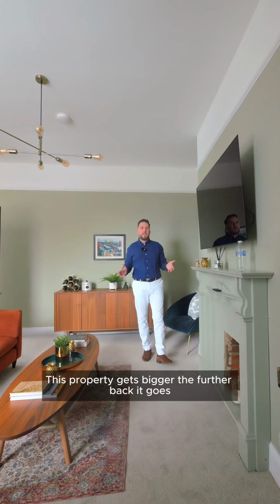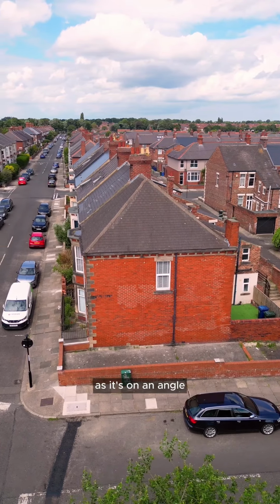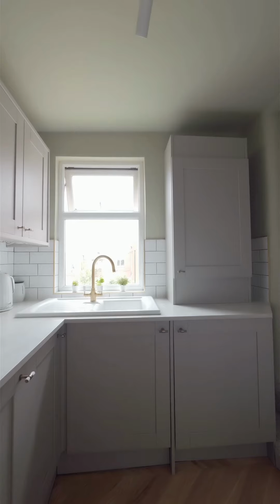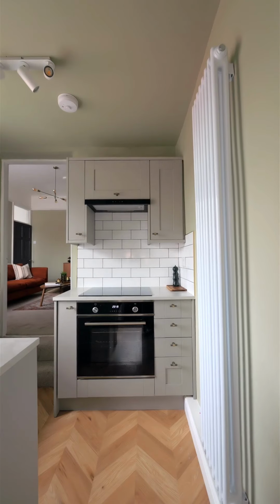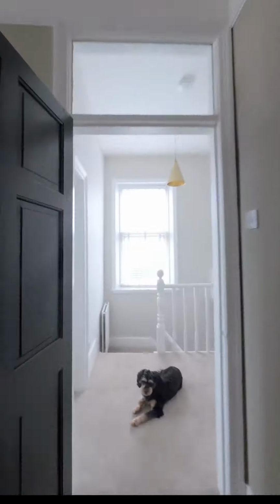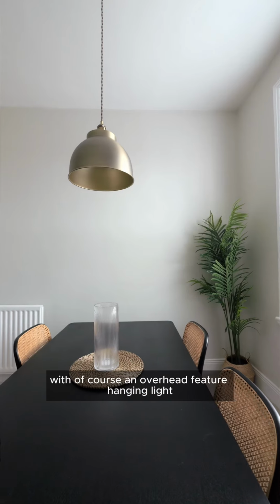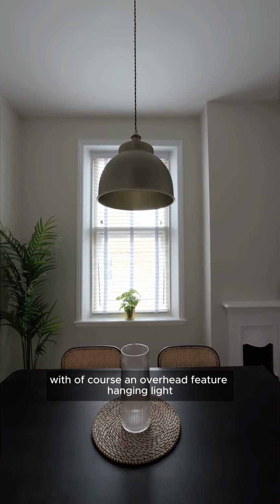This property gets bigger the further back it goes as it's on an angle, so there's so much space in all the rooms. And because I have a third bedroom, I was able to switch it to be a full-size dining room with, of course, an overhead feature hanging light.